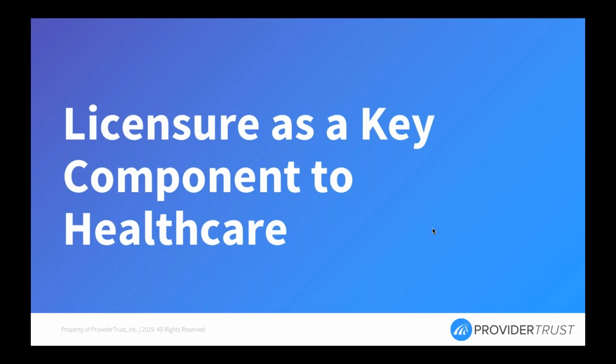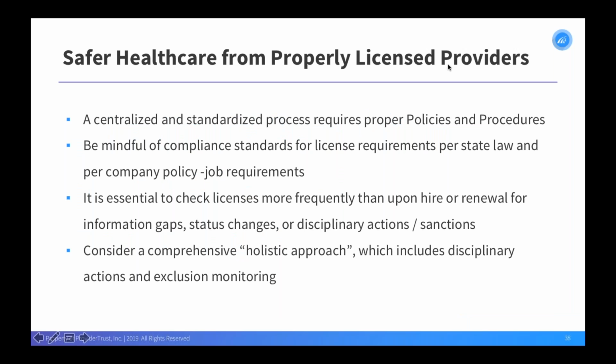So let's summarize the effectiveness of good license monitoring. You need a centralized and certainly a standardized process, and you need your policies and procedures to back that up. If litigated, they're going to ask for a copy of the policy and procedure and see if you followed it. So make sure those are in sync and you have a way to constantly be able to prove your compliance to an auditor.